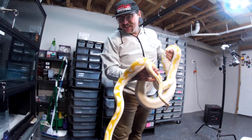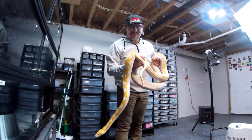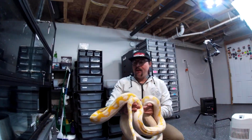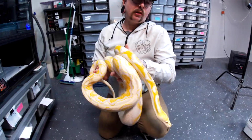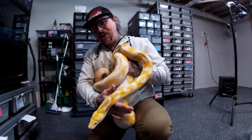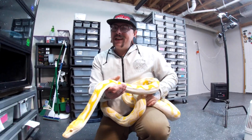Here she is. Her age, I'm not really sure. As crazy as this sounds, I bought her from Craigslist when she was just a baby. I don't know, Joey, what do you think? A foot and a half long, if that? Oh yeah, real tiny. She came with a glass aquarium. I changed that pretty quickly. She really is a sweet animal.